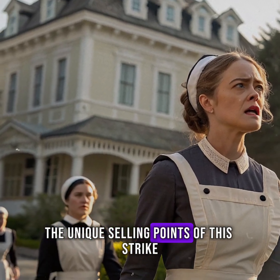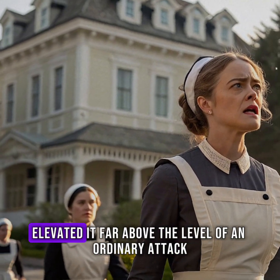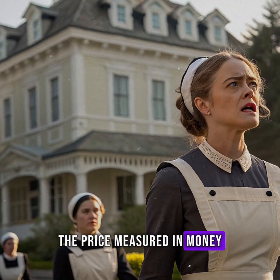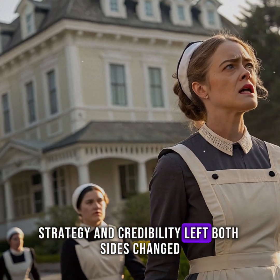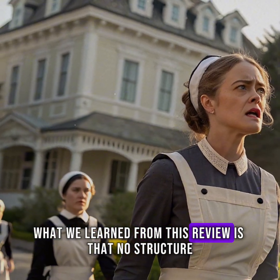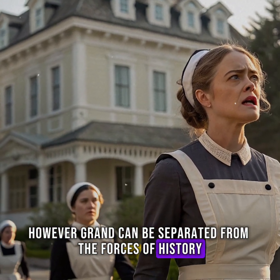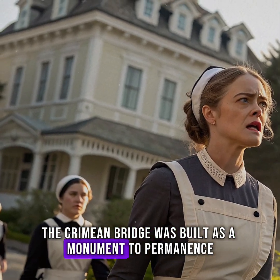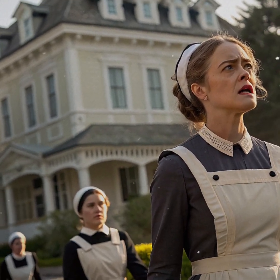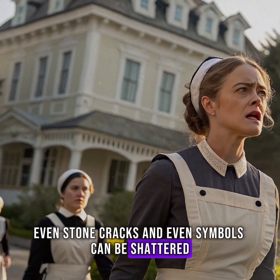The unique selling points of this strike, its symbolism, its timing, and its psychological impact, elevated it far above the level of an ordinary attack. The price, measured in money, strategy, and credibility, left both sides changed, though in very different ways. What we learn from this review is that no structure, however grand, can be separated from the forces of history. The Crimean Bridge was built as a monument to permanence, but the strike against it revealed that permanence is an illusion. In war, even steel bends, even stone cracks, and even symbols can be shattered.